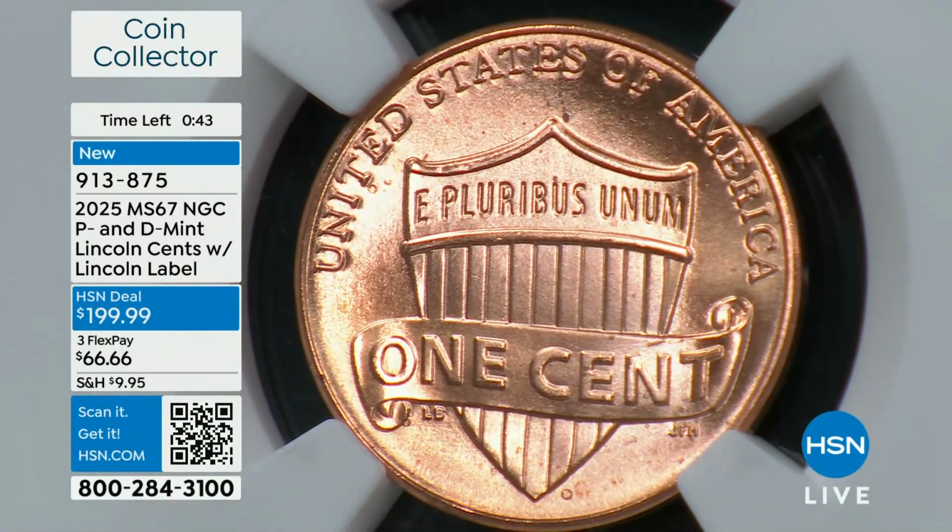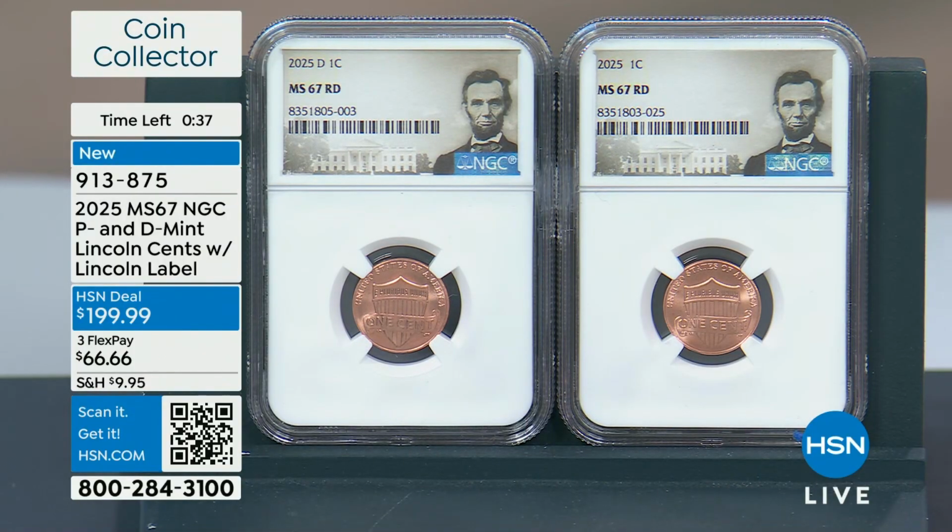We send 2,000 pre-screened coins. Just because we send them in doesn't mean they grade that. Their graders look at them, and I still get a pile of pennies back that don't go in the holders. But my chances are far better when I do that.